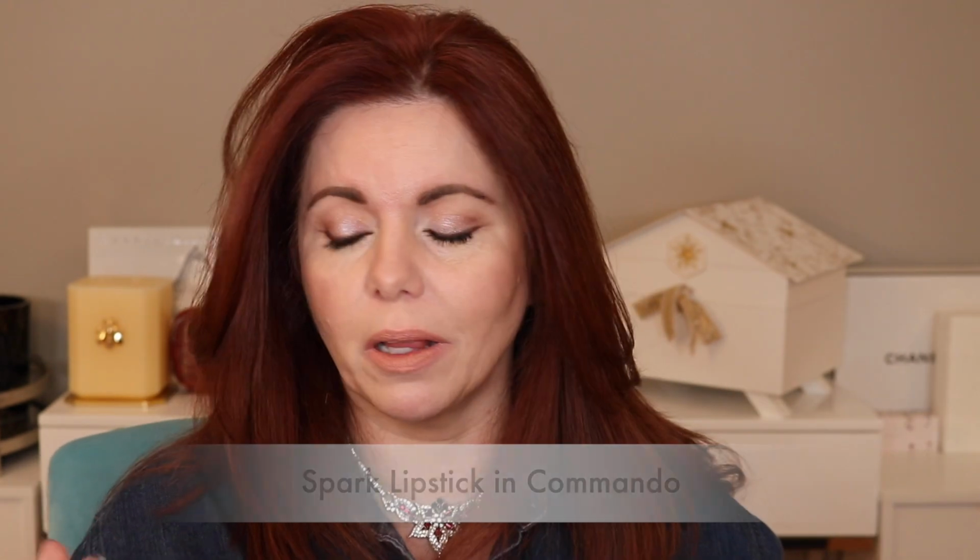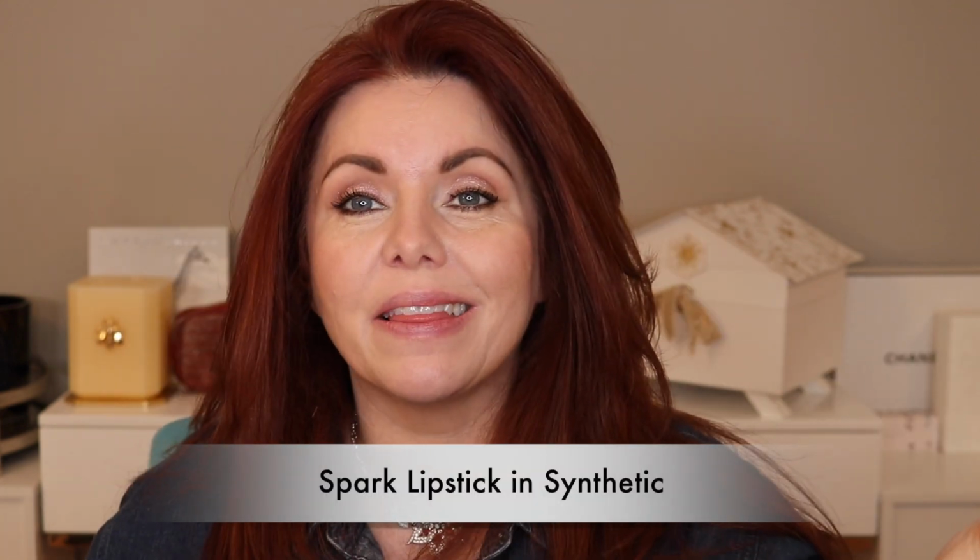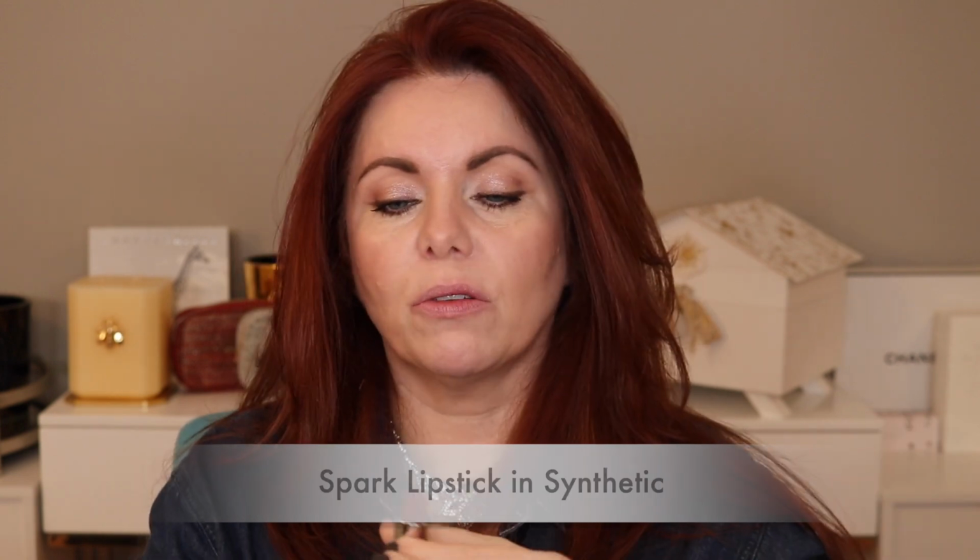I'm going to start with the lightest shade because it just makes sense for me as I'm putting new shades on my lips. So again, the shade is Commando. That's Commando. It's actually a really pretty shade. It would look great with lip liner. Synthesia. Actually, I don't think that's the name. The name is Synthetica. That's close.